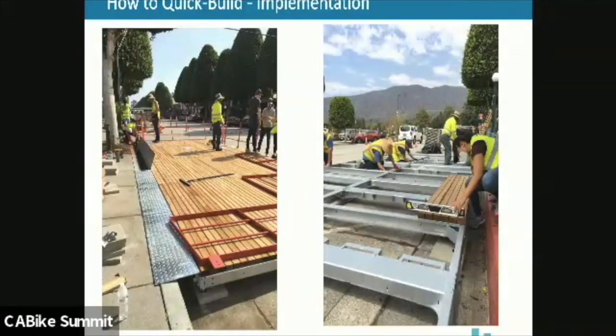Moving on to the implementation side of things, who's going to implement the project for the quick build? Most agencies try to implement it with their local public works staff and the operation and maintenance group. That's an alternative to using a contractor, and it's a cost-effective way of getting these improvements on the ground sooner. So these two images are us installing the parklets, and when I say us, it was the local CBOs, it was the Conservation Corps, and it was the staff installing the parklets.